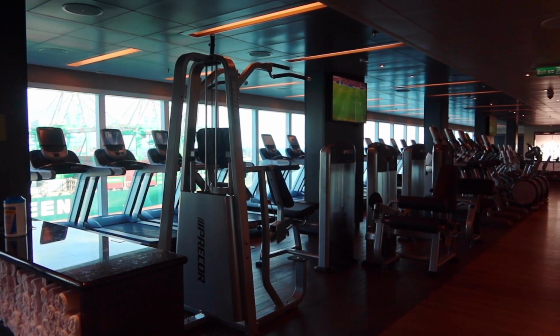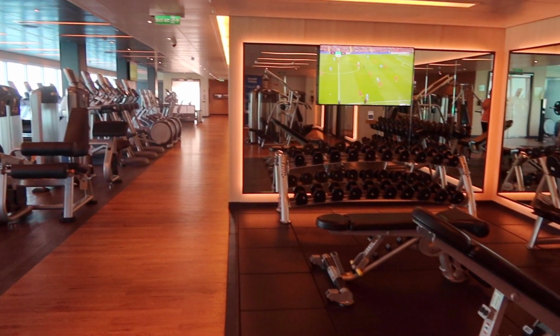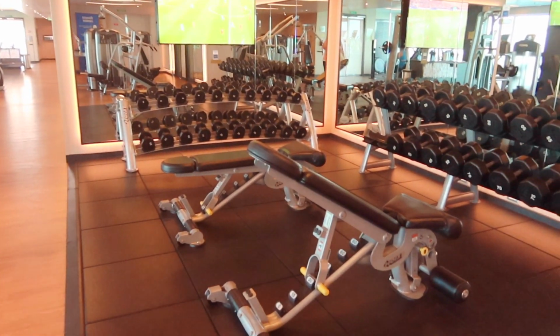The gym on deck 17 was really well equipped. I did use the treadmill in the mornings, even though I did get my steps in walking around the ship during this cruise.